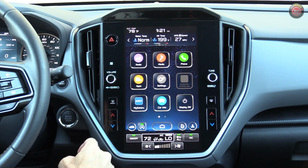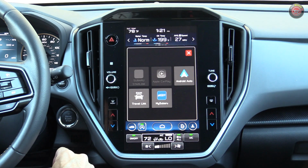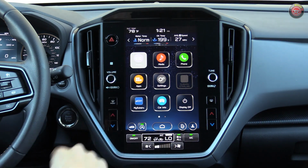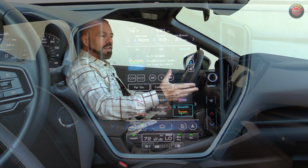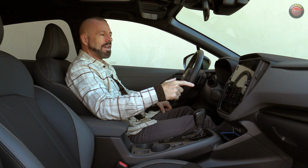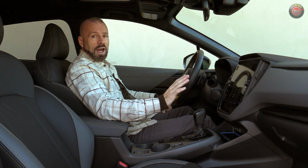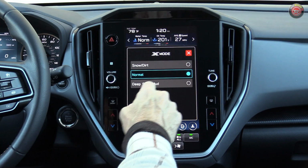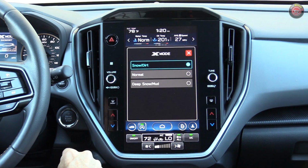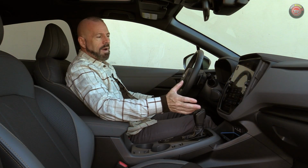Navigating around in this is very easy. The graphics are good. It's thoughtfully laid out, and it just works well. It's easy to learn. This does have Apple CarPlay, Android Auto, and they're wireless. It has Bluetooth connectivity as expected, Sirius XM, AM, FM, so a lot of feature content there. The X mode drive modes are in there, and you can set those right from the screen.